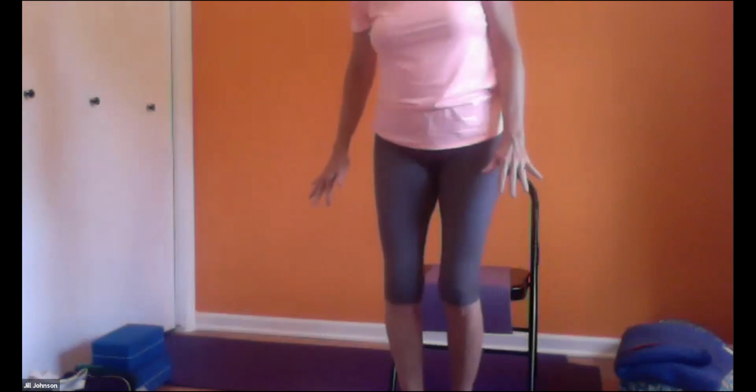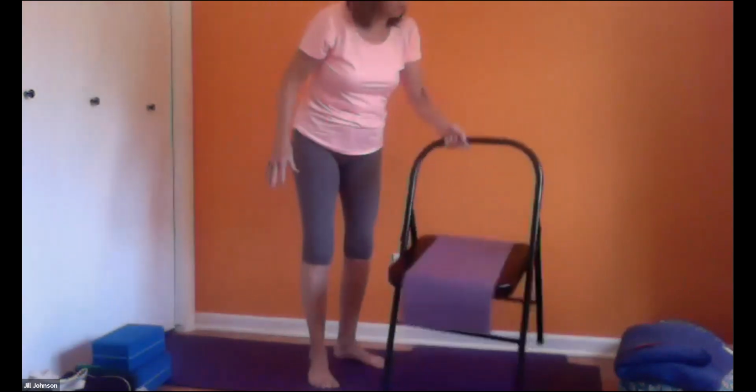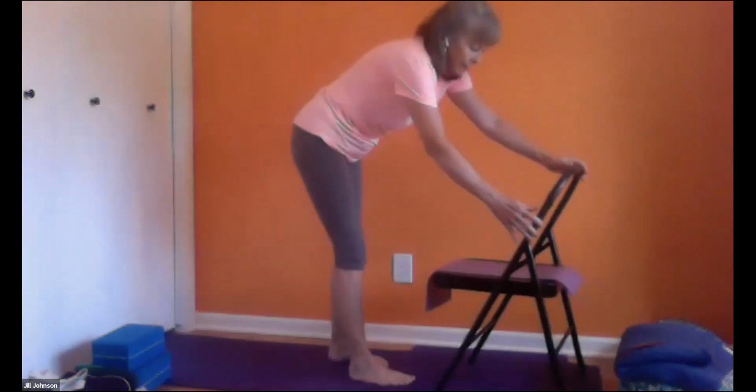Very nice. I'm happy. Now, you can either do that one more time to stand up, or you can just push through your chair arms and stand up for a minute. Show you the next pose from the side.